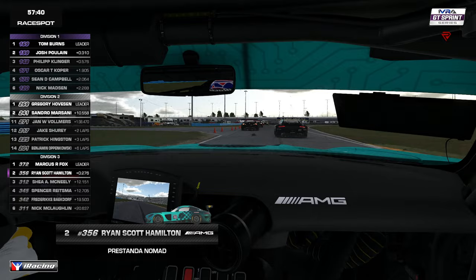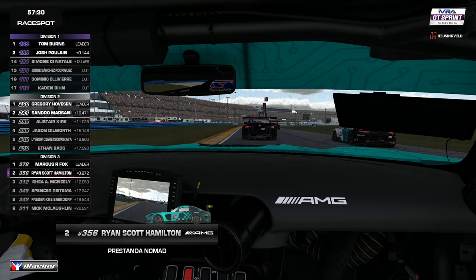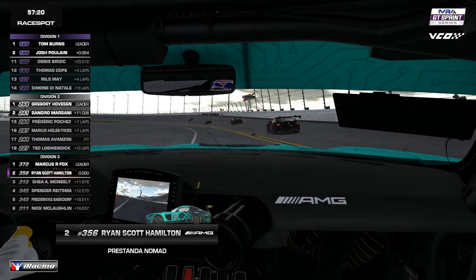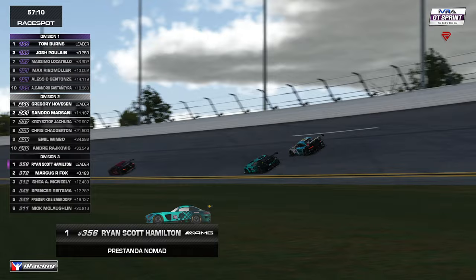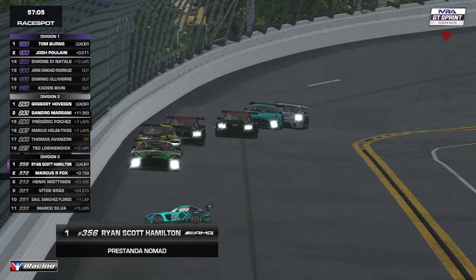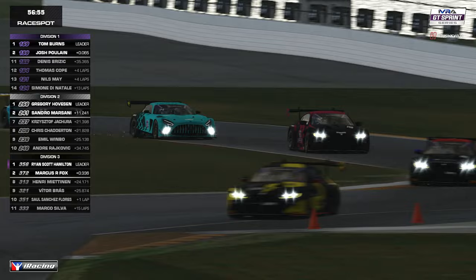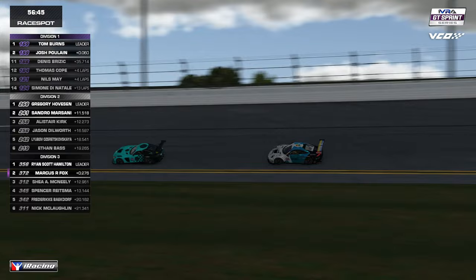But this time around, Alessio with a bit of a mishap in turn 1, and they have closed up a little bit. And Max Riedmüller in a Maniti car continues to fall back into the clutches of that pack that we are right now riding on board inside as Ryan Scott Hamilton tries to do the overtake. Side by side, Division 3 class lead. Ryan Scott Hamilton going the shorter distance. Sim Racing checked up on that last corner. And a Nomad once again up to the class lead. Back and forth they go for Division 3. I'm honestly a little bit surprised it didn't lose them more time than it actually did. So Ryan Scott Hamilton, good overtake right there on Marcus Fox.